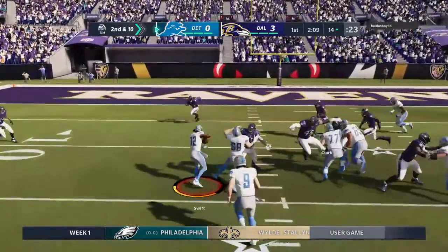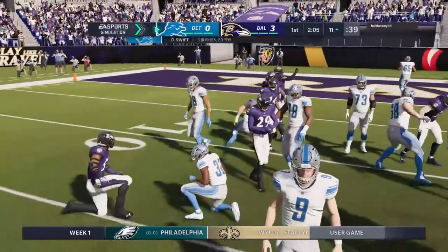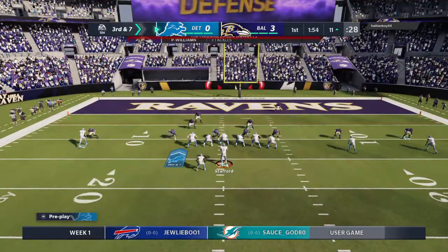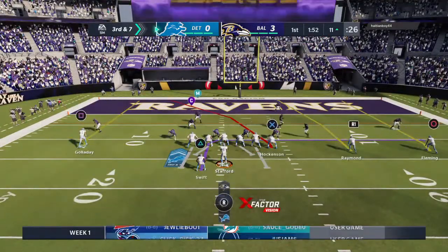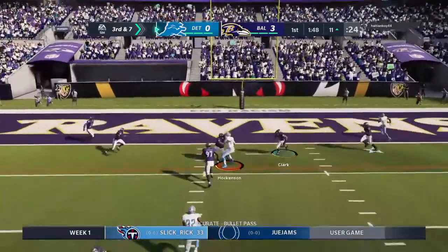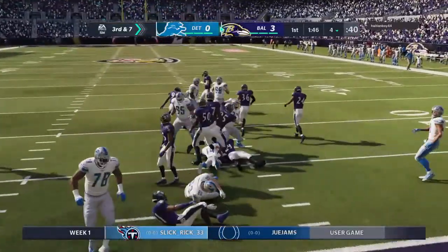They run out of the gun with Swift. And he'll get about 3 just outside the 10, stopped at the 11. This will be the 8th play of the drive. It's 3rd and 7. 3-yard gain on the play. The shotgun snap for Stafford. Now that'll be tipped and intercepted.